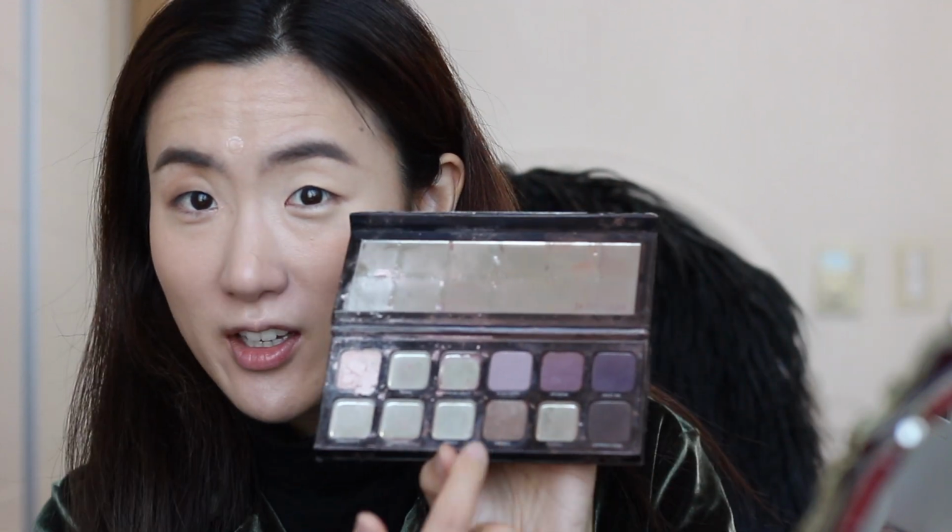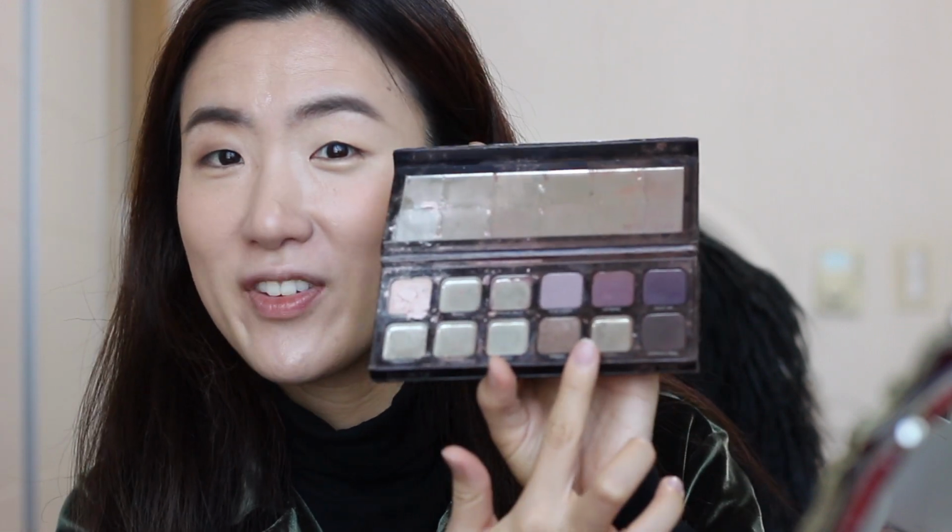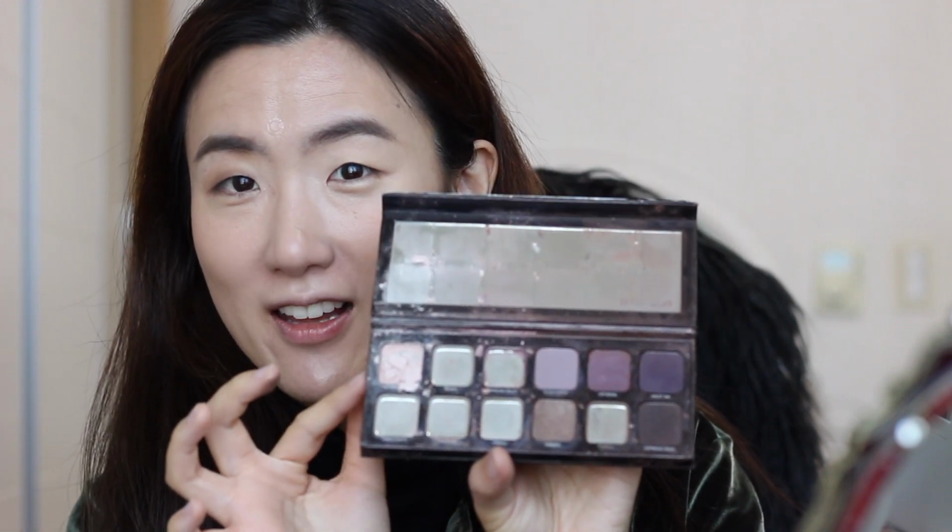This palette I got in 2016 or 17, so I should probably throw them out. You can tell that I've used six completely out of this palette, and like I said, I get great satisfaction from using it completely. Bamboo eyeshadow is also one of the best sellers of Laura Mercier.